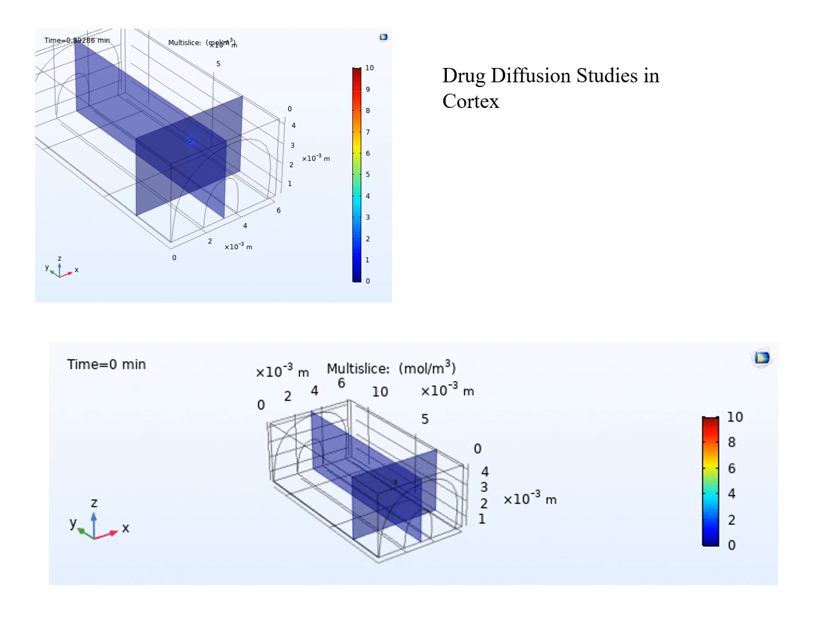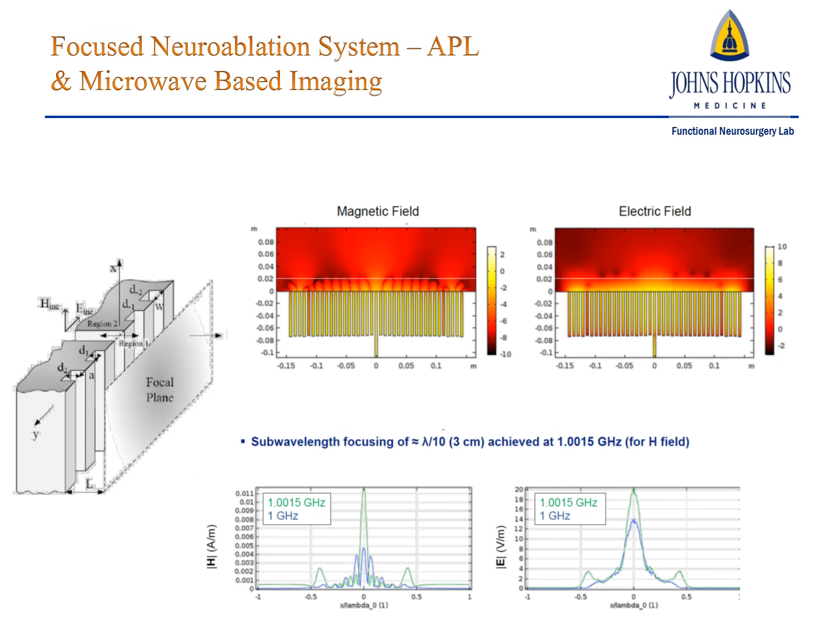And additionally, we have an interest in drug diffusion as well, and we found that this COMSOL environment is very useful for us in understanding the diffusion of drugs in active neural networks as well. We have active projects with the Applied Physics Lab Microwave Group in developing both focused neuroablation systems as well as microwave-based imaging projects.